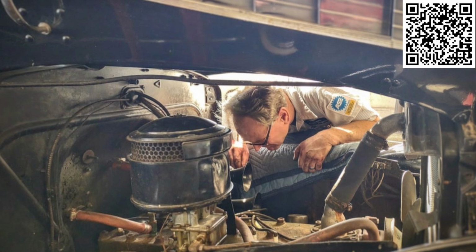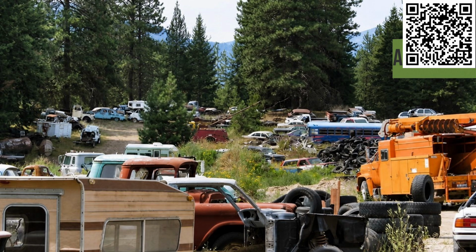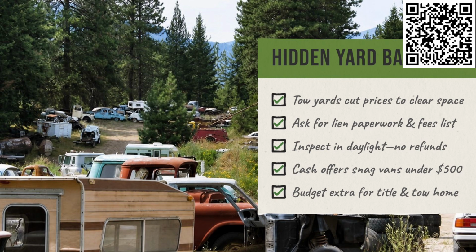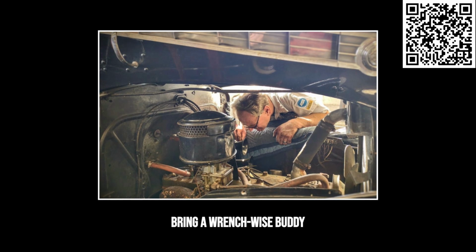The catch is that you need to inspect the vehicle before you buy, because there's usually no warranty, no returns, no guarantees. Bring a friend who knows engines if you can.